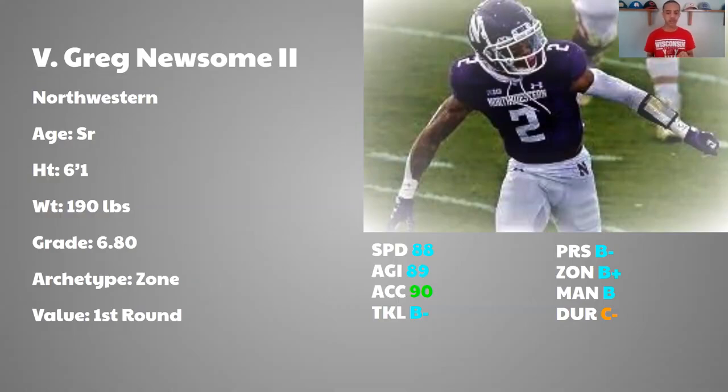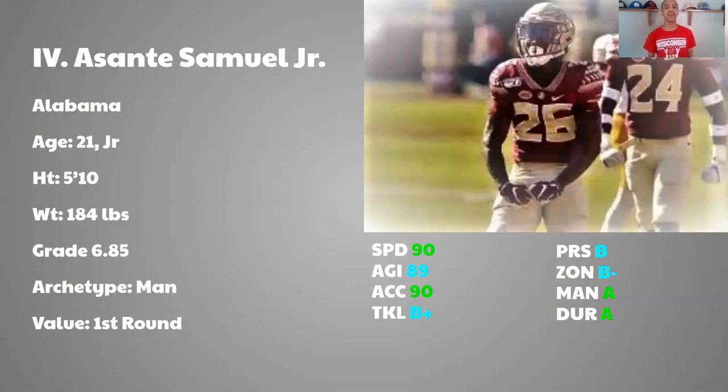Injury concerns and a lack of that long speed you want to see in an elite corner prospect is kind of concerning, which is why I put zone as his archetype, as a zone corner, because I don't think you want him without that really elite long speed to be matched up on the outside with some of these elite outside targets. All right, number 4 here, Asante Samuel Jr., aka Asante Samuel.